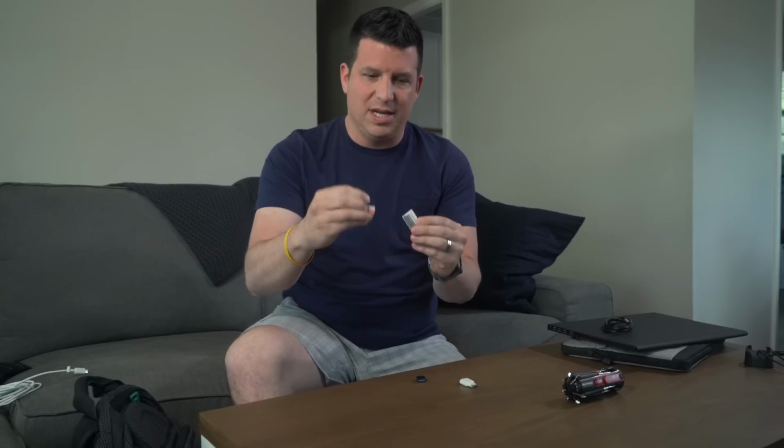Micro SD to SD card adapter with a micro SD card in it. Again, from time to time, I might need to flash an image so that I can restore a Chromebook. Might just need to move some files without using Google Drive. Obviously these come in handy, as does this, which is the Google USB-C to USB-A adapter.